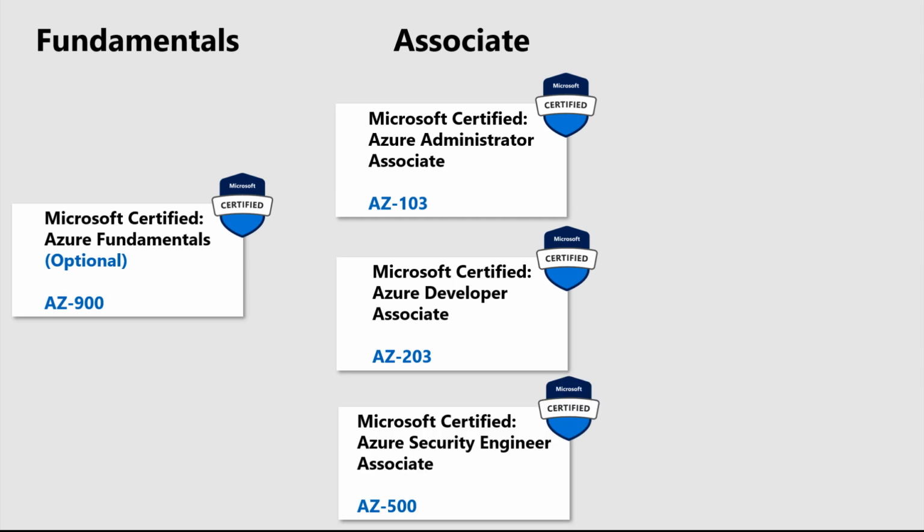Next, we have a new one called Microsoft Certified Azure Security Engineer Associate. This exam, the AZ-500, is still in beta at the moment. It's basically for anyone who works with security. So the path from the fundamentals to the associate, if you choose to do the fundamentals, is like so. It is recommended you could do the fundamentals for the security engineer, but if you're doing security on Azure, you probably don't need to do that.